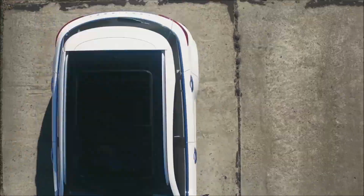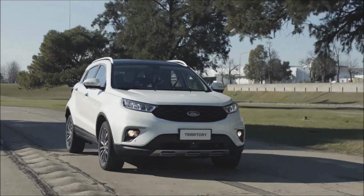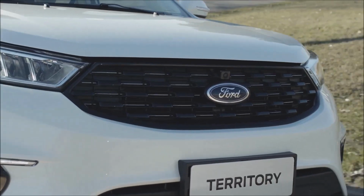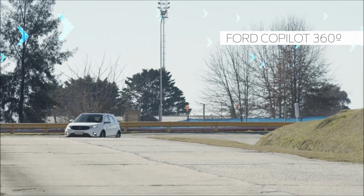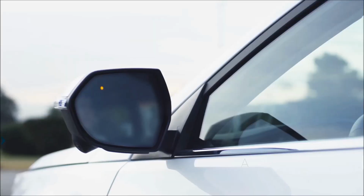The Territory Compact SUV is the newest member of Ford's SUV family. It was designed with a laser focus on space, connectivity and technology. The Territory is easily recognizable as a Ford product thanks to the input of Ford Australia's design studio. Up front it features a variant of trapezoidal Ford grille. This is flanked by slim LED headlights.